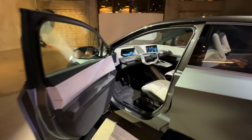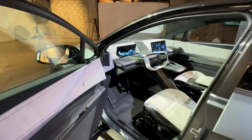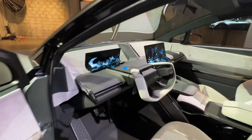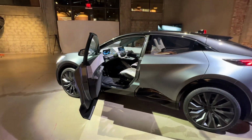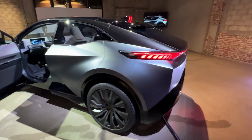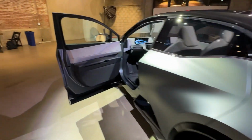But like I said, there's things that you probably are wondering about, such as how much will it cost? How big is the battery? How quick does it charge? Will it go into production? How much will it cost? Well, as a concept car, none of those things can be answered in this video, but you'll have to stay tuned, because at some point, if this does go into production, we will have those.